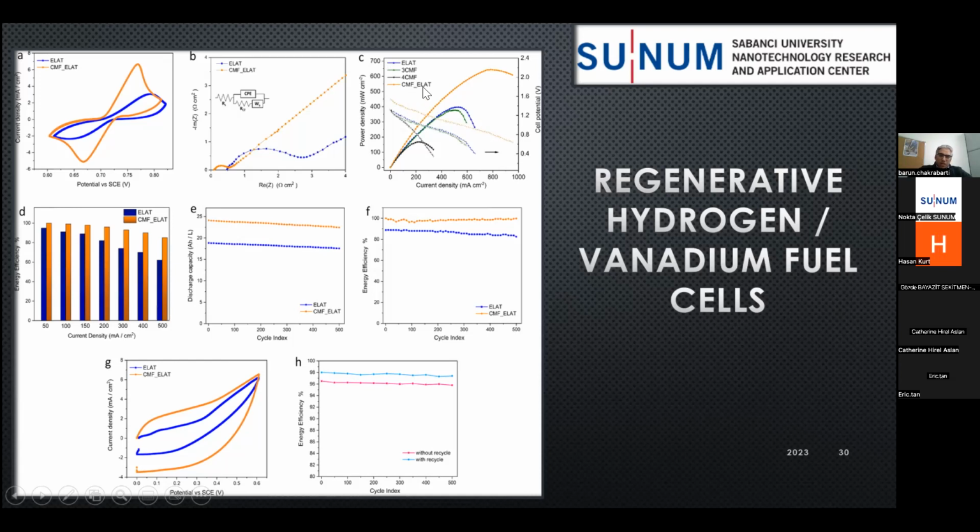This same CMF ELAT, compared with the carbon cloth, gives much better kinetic performance with cyclic voltammetry than the commercial cloth on its own, and it can also be seen in the lower charge transfer resistance when the electrospun fiber mat is attached to the carbon cloth electrodes. Again, for cycling performance after 5 cycles, we went up to 500 milliamp per centimeter squared, so we could obtain much higher current densities.